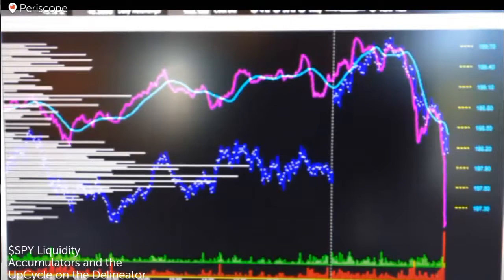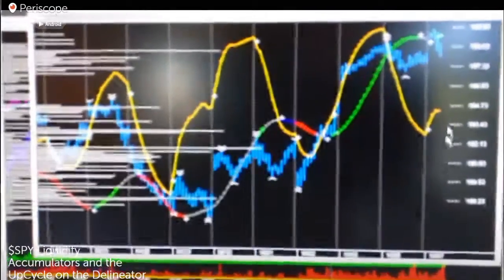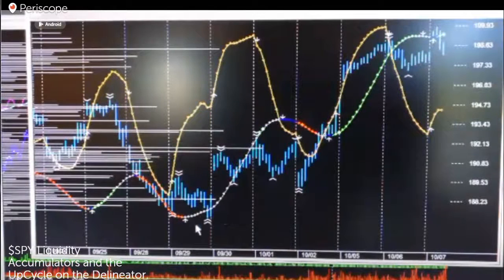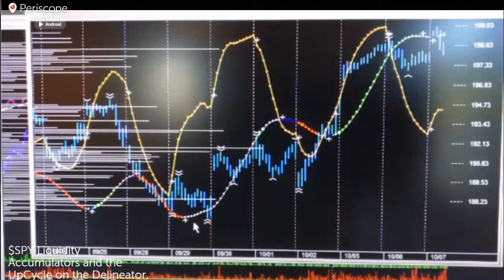And so what I really wanted to show people was the delineator. Here's our primary delineator. It measures cycles, and we can see that it turned up from a very strongly negative level, minus 92.00 here on the 29th. And we've essentially been in the same up cycle ever since.